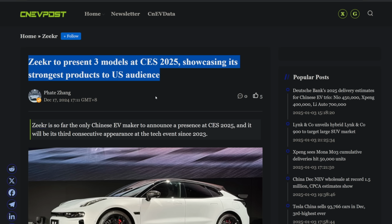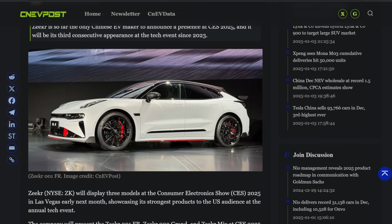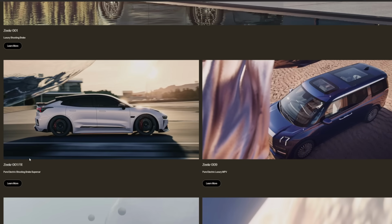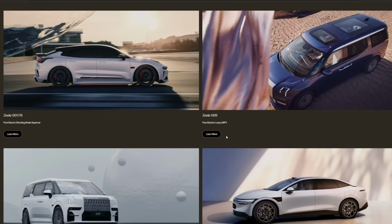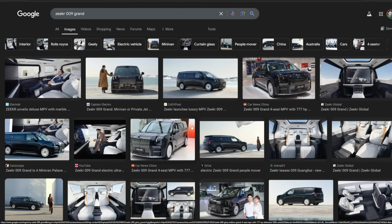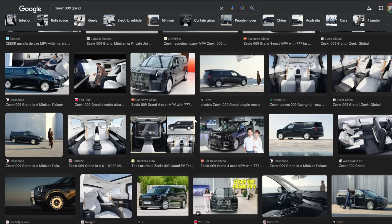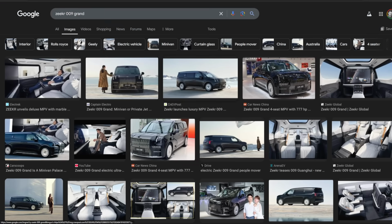Anyways, Zeekr is going to be at CES presenting 3 models showcasing their strongest products to the US audience. So we have the 001 here, which is like their super, I think it's got like 1,000 horsepower. This thing's insane. There's also the 09 Grand, which I think is a van. I'm going to look it up. Now, Volvo, I think, has their own rebadged version of this luxury van. You guys know how much I like vans. If I get a chance to mess with this van at CES, you guys know I'll be there for it. Oh, man. What do I think? I love the wheels. It kind of reminds me a little bit of the Carnival stateside, but the front end is just wild.